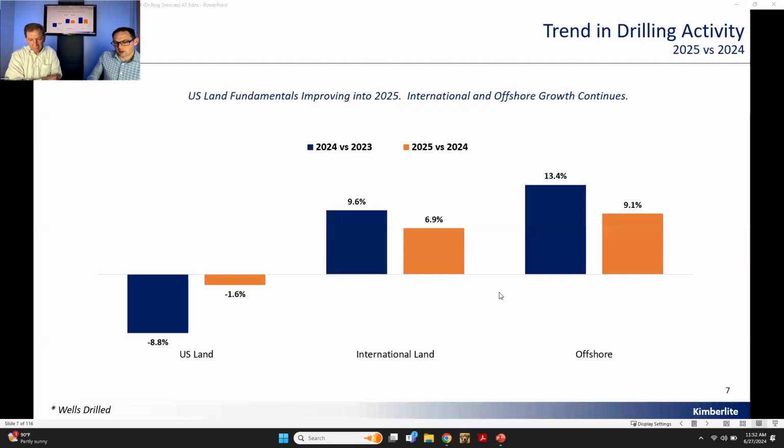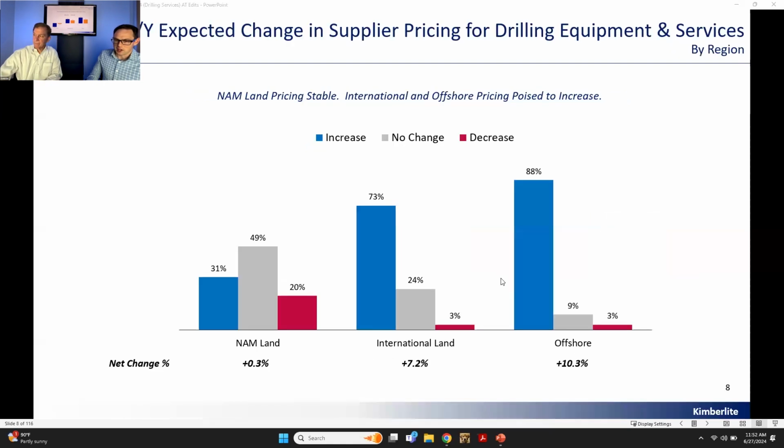Now, when I go activity, the next question I ask is, well, how does that impact pricing in terms of supply and demand? Here's what we've got in terms of that. So we talk about that North America market, relatively flat overall, down a little bit.